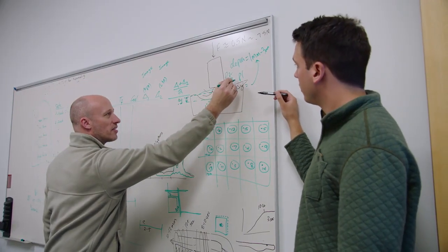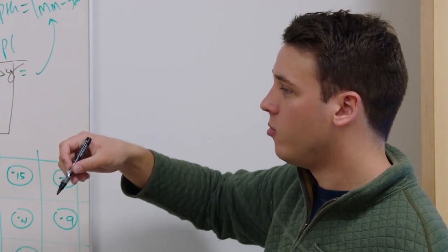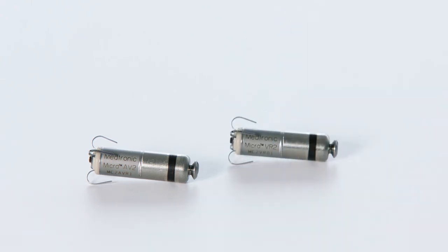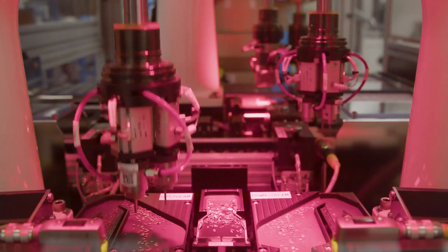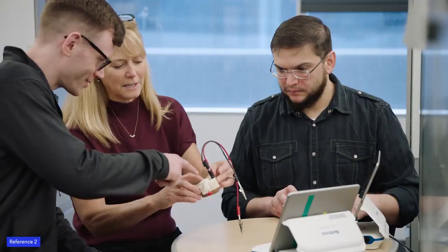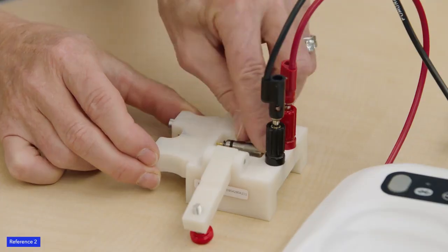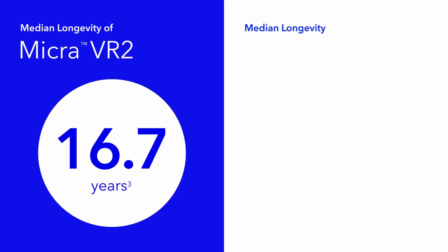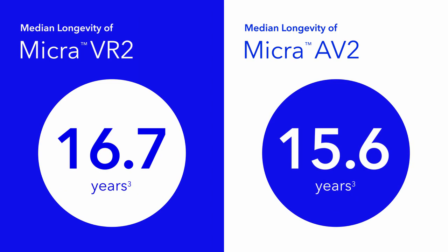We've taken all that knowledge and we've injected it into our latest version of Micra, which is the AV2 and the VR2 devices. We were able to increase the battery longevity while still remaining the world's smallest pacemaker. And this resulted in a median longevity for Micra VR2 of 16.7 years and for Micra AV2, 15.6 years.